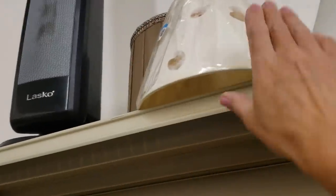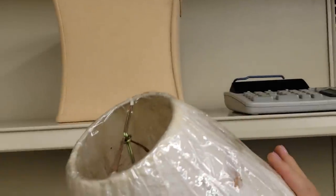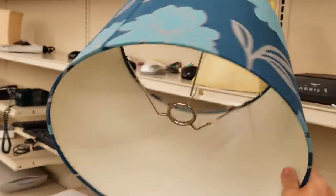Now I'm in the lamps and I'm just checking out the shades. This one's quite nice, but it's a bit banged up. It's always good to have a couple of extra shades on hand. Oh, that one's stained and has a hole in it. We'll leave that. I love this blue one, although this might be a bit challenging to find the perfect lamp for. It's quite specific.